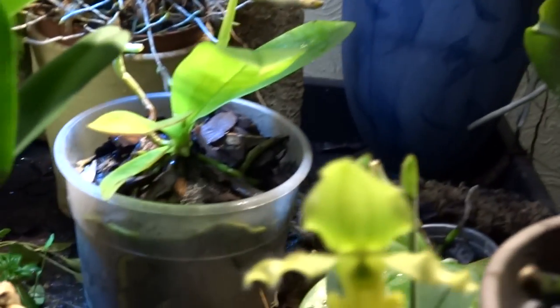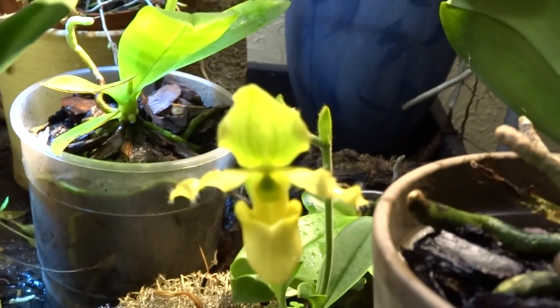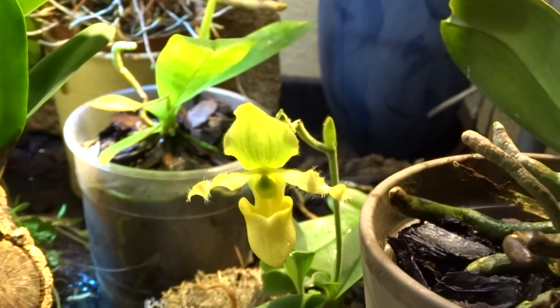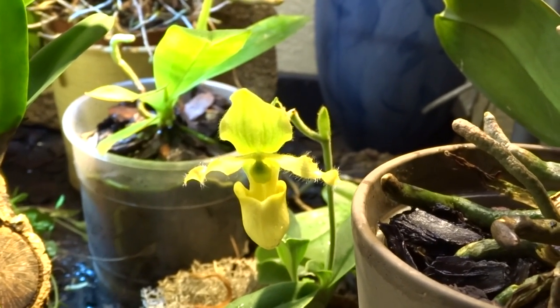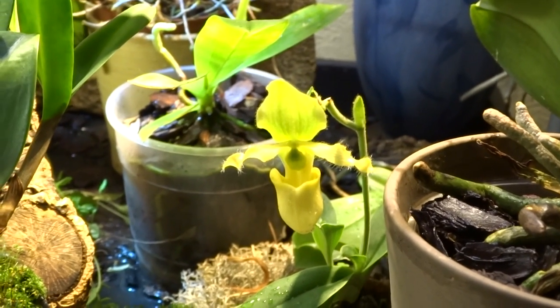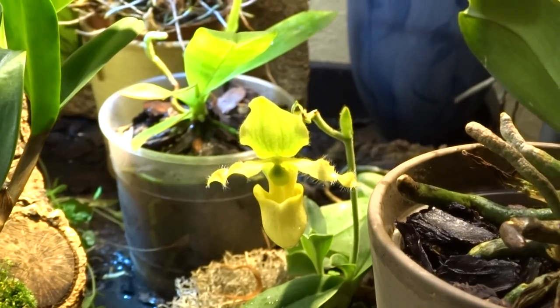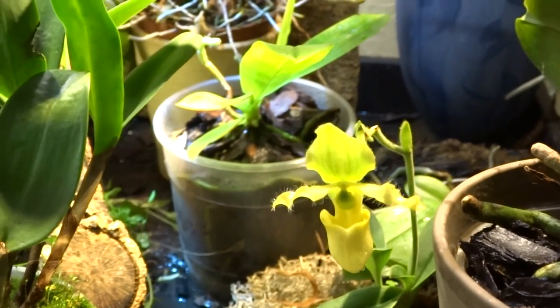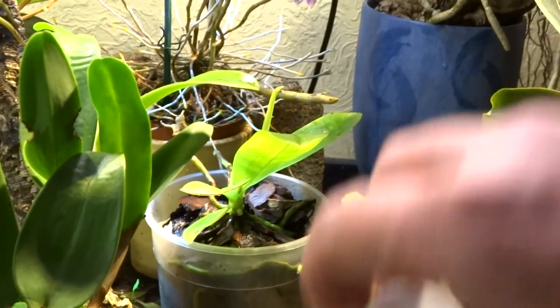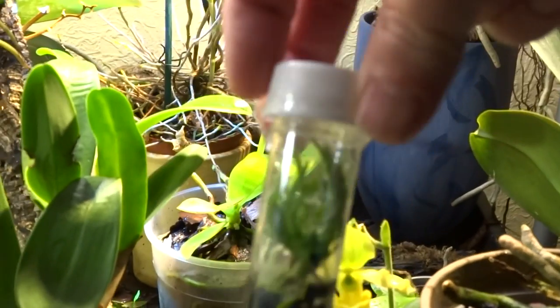Oh yes, and how about that for a species tropical slipper orchid? That is Paphiopedilum primulinum, and I picked that up from McBean's Orchid Nursery in Lewes in Sussex, which I've been on the website of quite a few times. Never been in there, and I've got to take some.